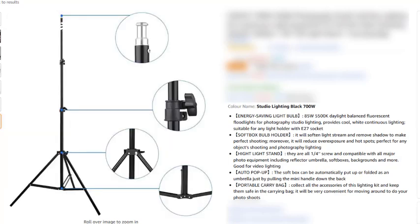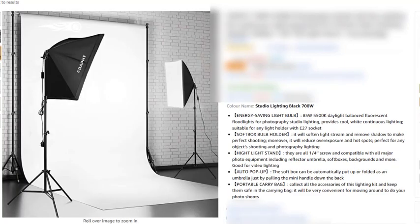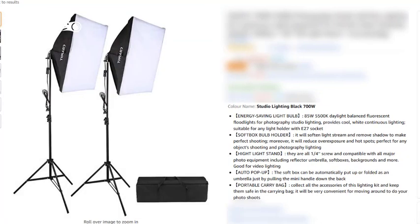Now they are very, very super cheap and they do offer a decent quality of light and a decent quantity of light. They're not that powerful, but they're not overwhelming as well, and they're very easy to use for people who are just starting out in video.